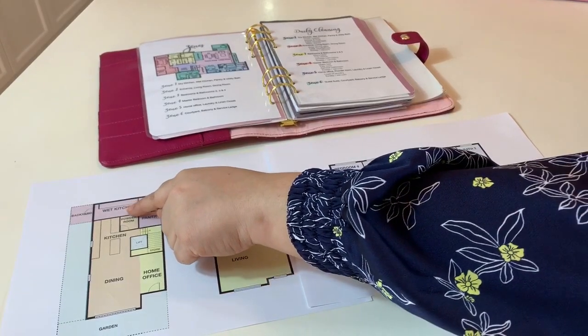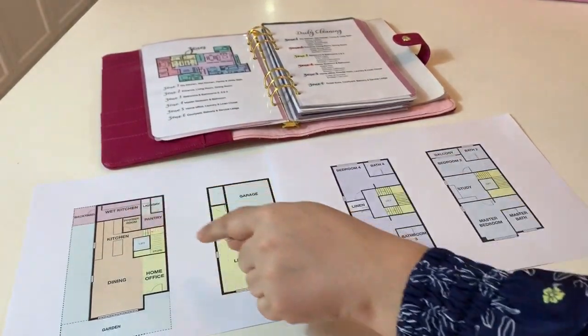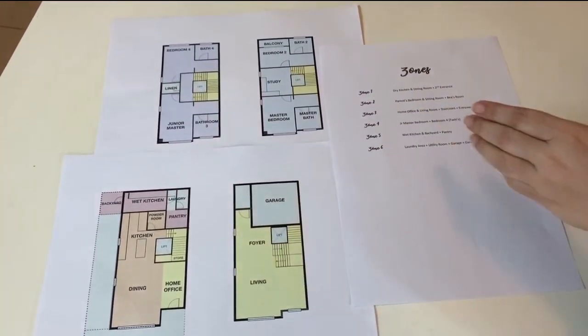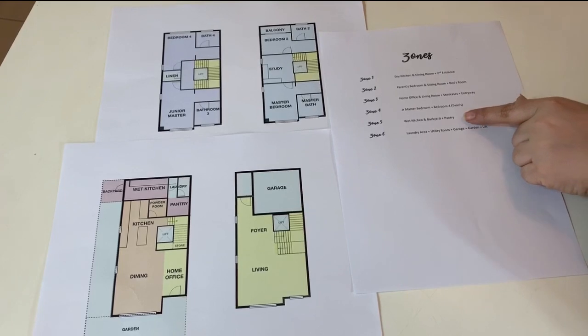I always do my grocery list on Wednesday so I can go shopping on Thursday, as that is the least crowded supermarket day. And since that falls into area 3, I'm creating this as my zone 3. My Wednesday zone is now my home office and my living room.